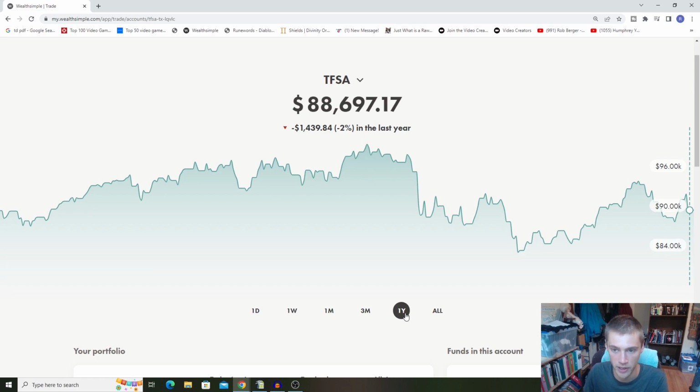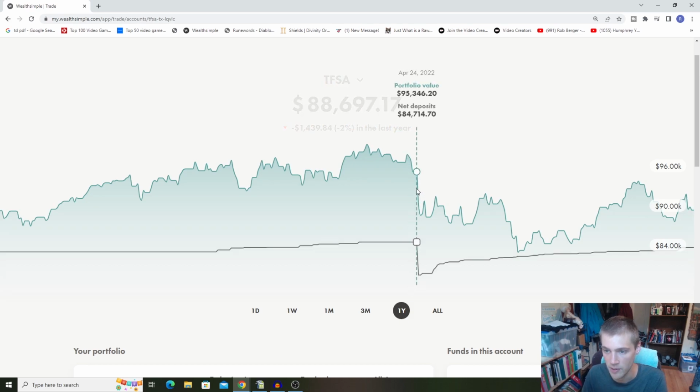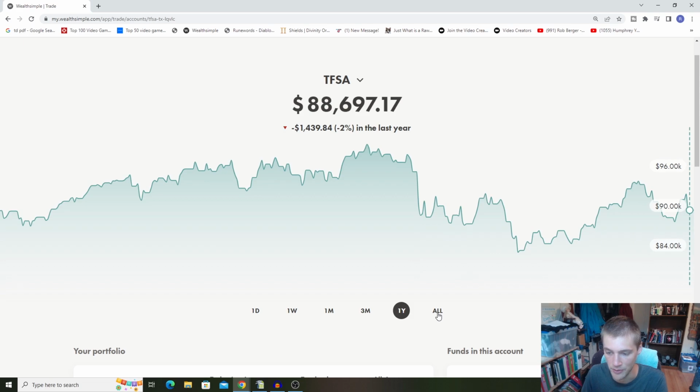And here's the 1-year picture of the TFSA, which gives you an idea of how my portfolio has been doing. A bit of a dip in April, like everybody else did, and now we're kind of just going a little bit up and down since then.